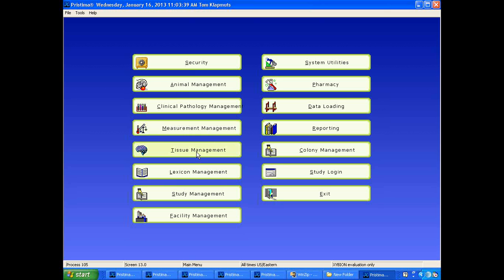We have tissue management, which is where you create your tissues for histology, necropsy. Lexicon management for clin signs, fetal pathology. Facility management, where you can set up your equipment, your balances, other equipment that you may use, microchip readers. So it's fully integrated with all of the equipment that you use on a day-to-day basis in your laboratory. We have the pharmacy area, reporting, and then study login.